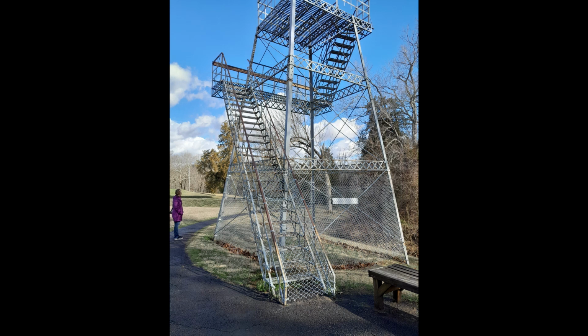Yeah, there's just a quick picture of that observation tower that's closed currently for repairs.